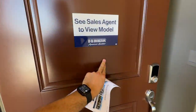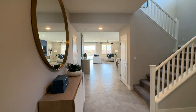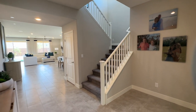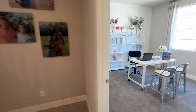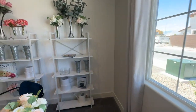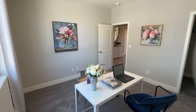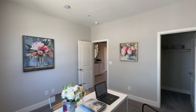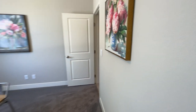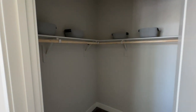As we walk into the main front house right here, we have a nice wide hallway. As you can see, you'll see also your staircase going to the second floor. Over to the right, we'll have a full den over here with its own closet, as you can see. So this is a full bedroom, technically. And then we have 9-foot ceilings on the first floor, 6'8" doors. Good size bedroom. We're looking at about 11 by 12, which is very spacious. And then you get the full closet.